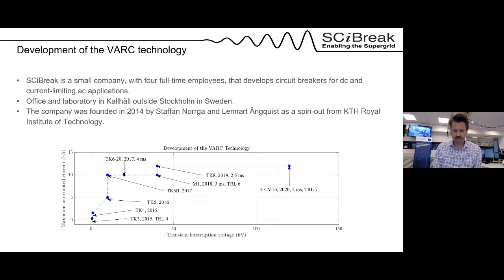SciBreak is a fairly small company with around four full-time employees with offices in the lab just outside of Stockholm, Sweden. The company was founded in 2014 as a spin-out from KTH Royal Institute of Technology by Lennart Engqvist and Staffan Norga. This figure here at the bottom shows an overview of the development process of the VARC technology.